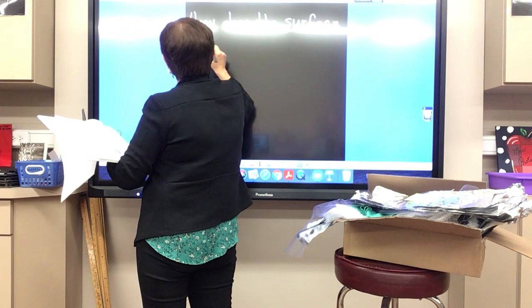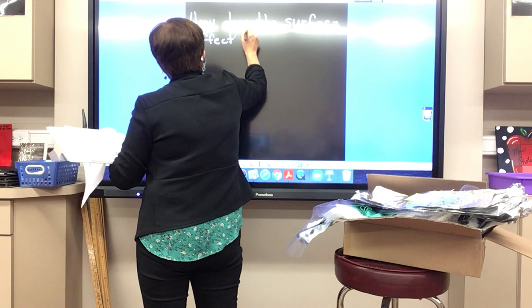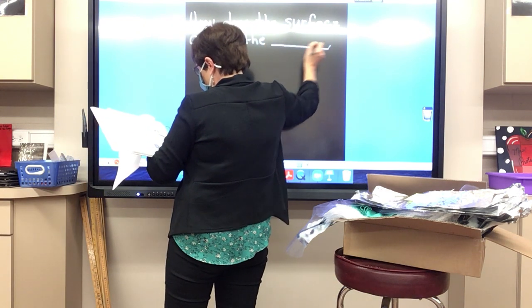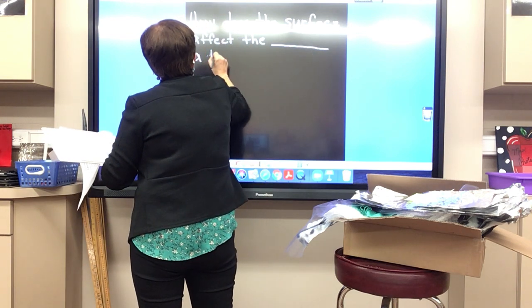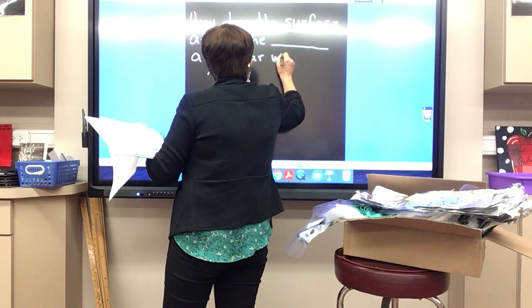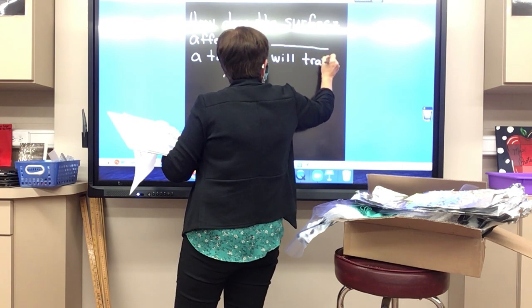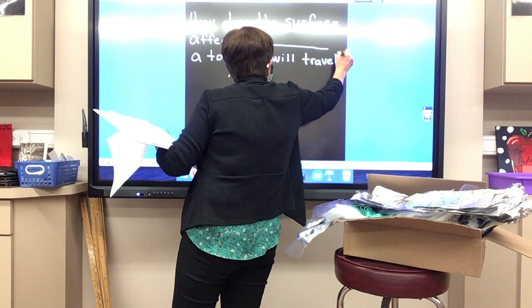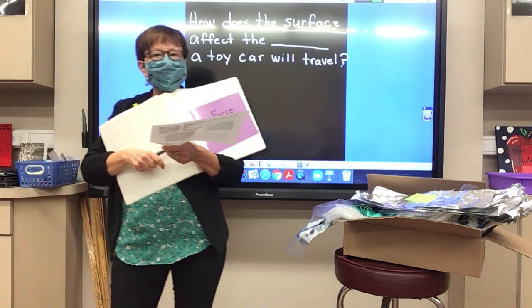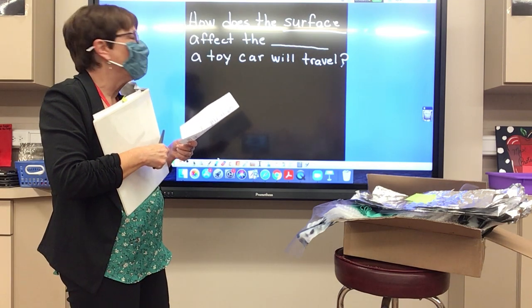How does the surface affect, and this word, maybe you'll help me figure out what word you think, a toy car will travel? What do you think our missing word is there? What word do you think is going to go there? What's our word there? Bryson? Friction. Not friction. How does the surface affect the blank a toy car will travel?